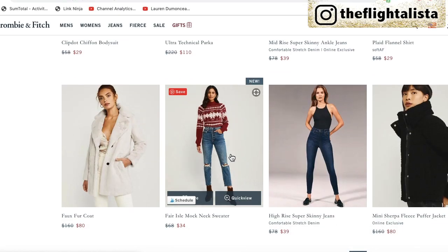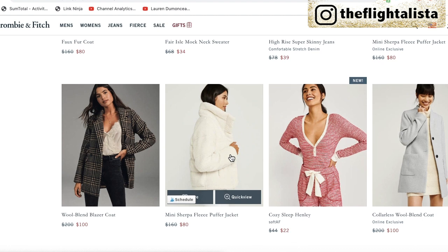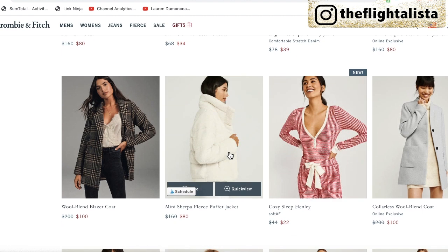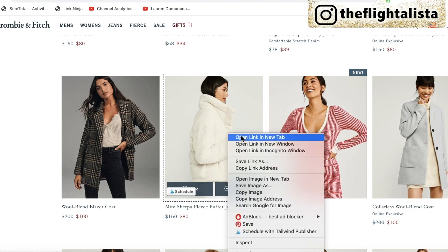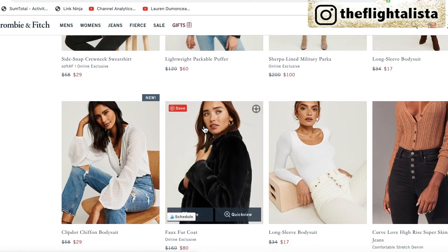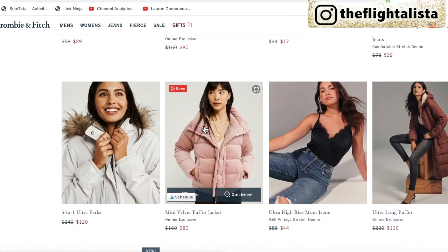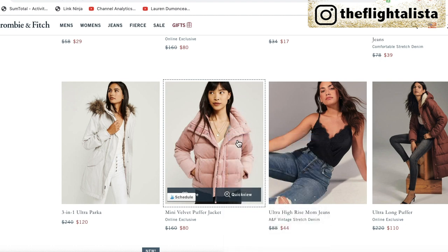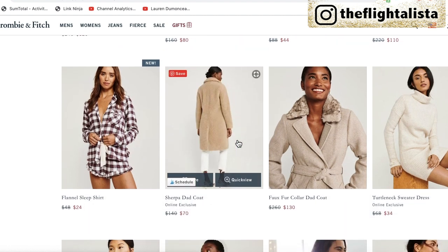Other kind of jackets, it's a really cute little Christmas sweater, maybe to wear on Christmas Day. They have the matching top of the joggers. Ooh, I like this one. The mini Sherpa fleece puffer jacket. I do not need another jacket, but that is so darn cute. Oh, and then they have the mini velvet puffer jacket in the blush color. That's so gorgeous. Okay, and now they have a faux fur collar dad coat.